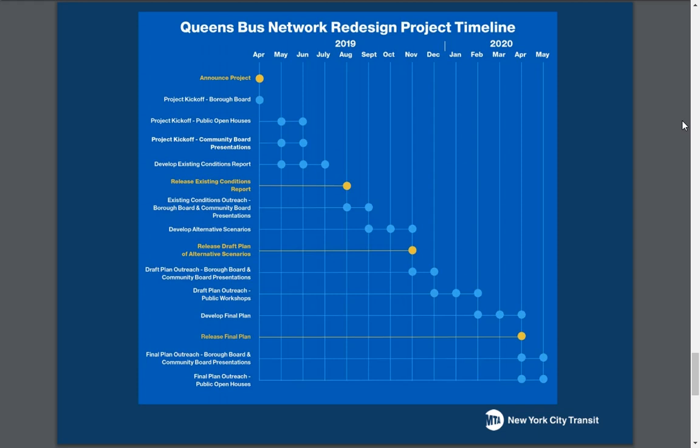Now for the Queens Bus Network Redesign project timeline. The project announcement was back in April. The kickoff board plan was also in April. You've got the kickoff project open house for the public, as well as the community board presentations and the existing conditions report, all throughout May and June, with the conditions report planning continuing in August. The existing conditions report is released in August, and existing conditions outreach presentations to community boards are also in August as well as September.